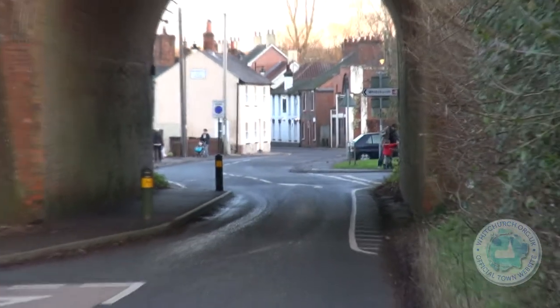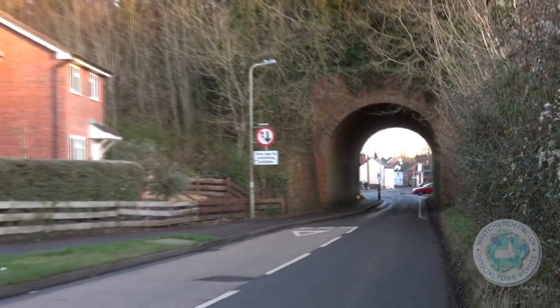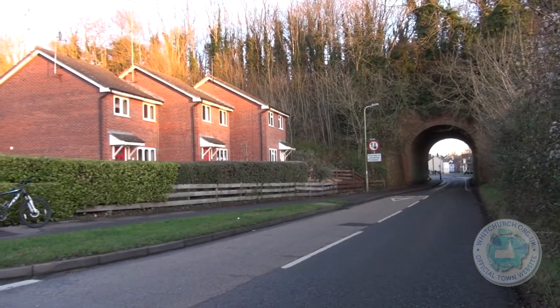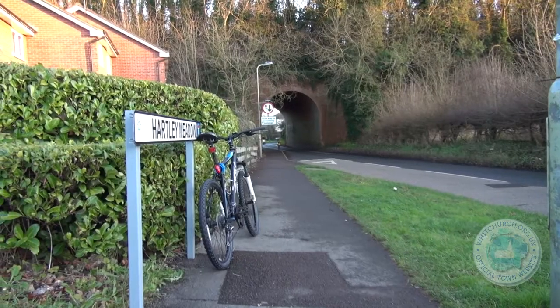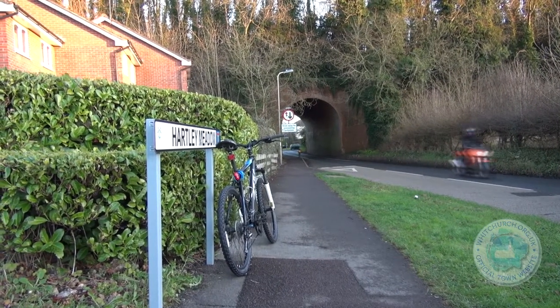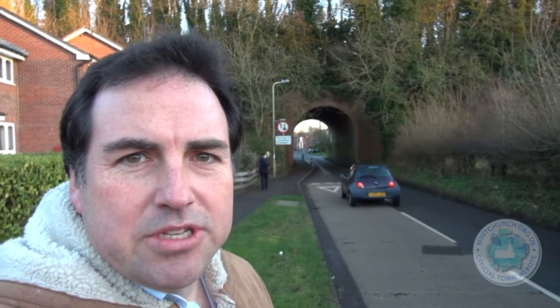Okay, here we are at the bottom. Turned right, come underneath the old railway arch, and now just looking back towards the town centre. So here we are on Bell Street. This is the start of the 20-mile-an-hour zone leading into the town centre. That's the old railway bridge that you see behind me.